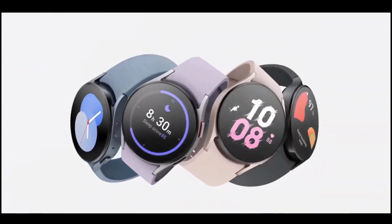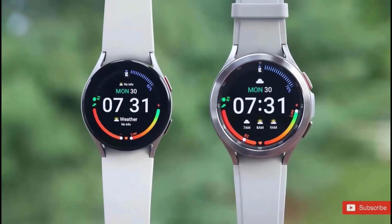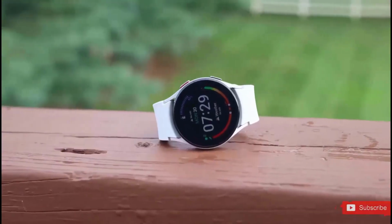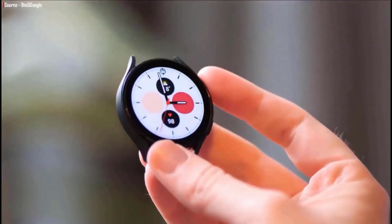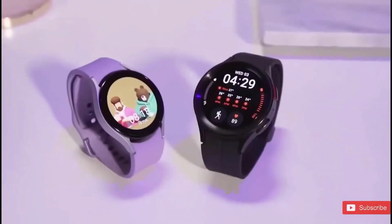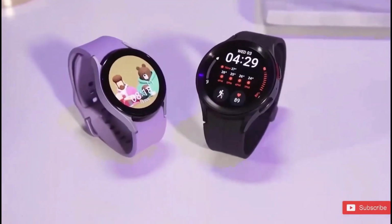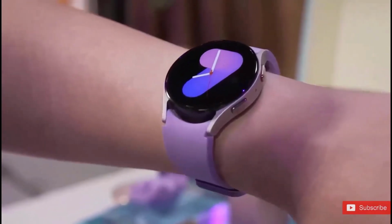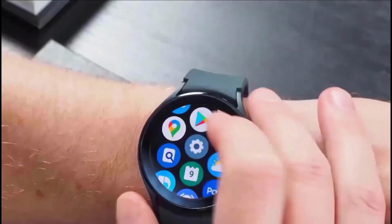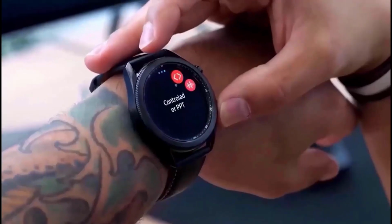Therefore, the Galaxy Watch 6 range will be a significant boost. Samsung is bringing back rotating bezels with the Watch 6 Classic, as we knew a few months ago. The watch will come in two different versions: the Watch 6 Classic with a rotating bezel and the ordinary Watch 6 with a curved display similar to the previous Watch Active 2. Additionally, both Watch 6 lineups will have smaller bezels for a futuristic appearance.